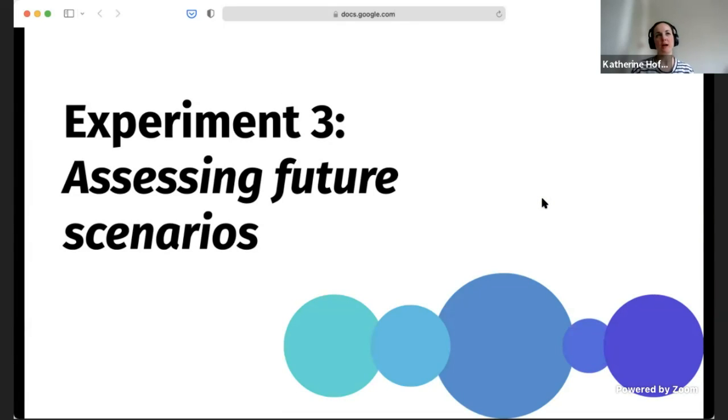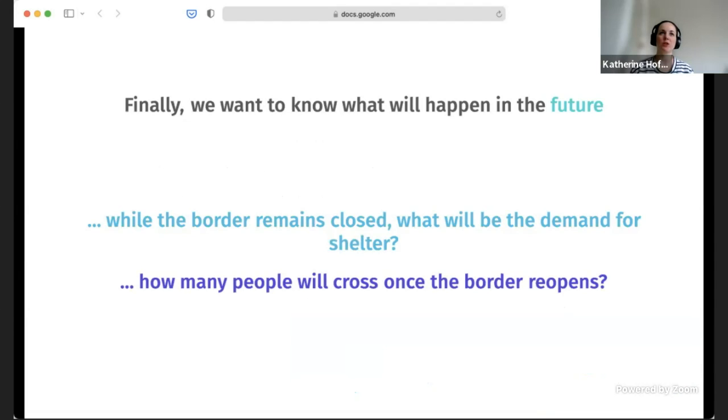And so then the third experiment is really assessing these future scenarios. Next slide, please. We want to know, if the border remains closed, what will be the demand for shelter? There are still people crossing informally. Currently, people are allowed into Brazil, though they're not technically supposed to be leaving Venezuela, but people are still showing up and requesting protection.